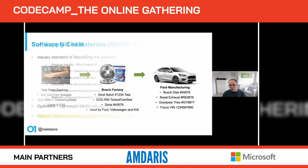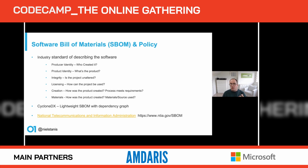And for software, we need to do exactly similar things. That's something that's called a software bill of material, or SBOM, which is being written right now. It's being worked on by Google, by Microsoft, by a lot of big companies because they really see the need for having this. It should be an industry standard that allows you to describe software, right? So who created it? What's the product? Can we have some integrity checks on whether it's been altered or not? What materials were used, like what's the source code that was used, right? So there's a lot of things you can capture in that ledger that will have all that information in.